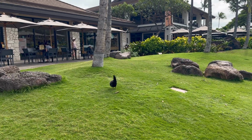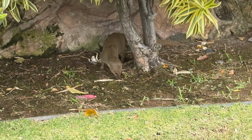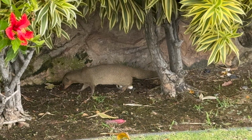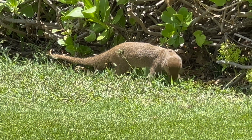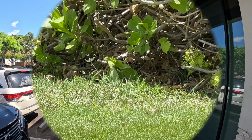And Kauai is not the only island with free-range chickens. You may also encounter a mongoose. Introduced to Hawaii in the 1800s to help control the rat population in the sugarcane fields, someone didn't do their research. As rats are nocturnal and mongoose are diurnal, never the twain shall meet.